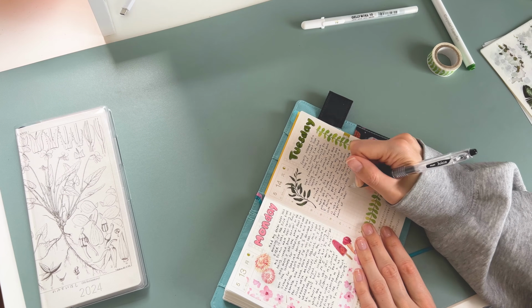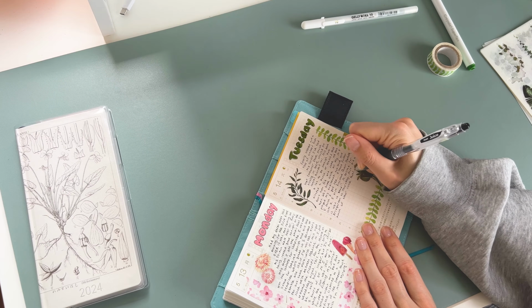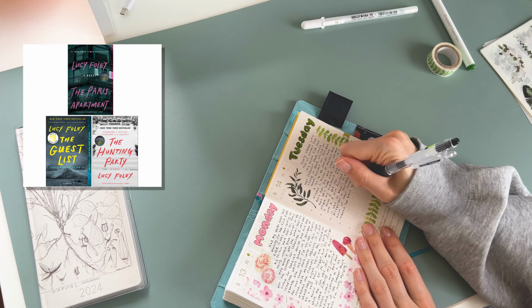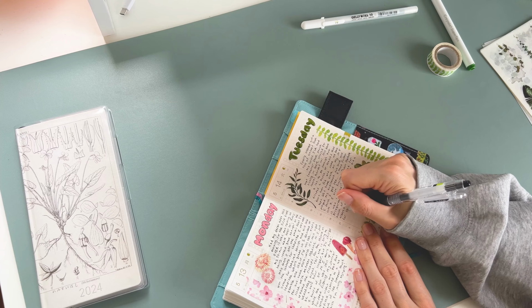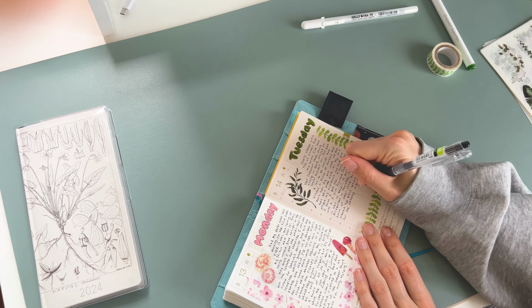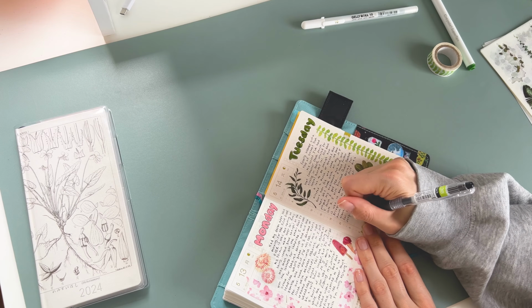However, if you do want a really good audiobook recommendation, the Lucy Foley audiobooks are really great. They are narrated by a full cast, almost for each of the character POVs, and they do a really, really good job of not revealing the murderer too early.